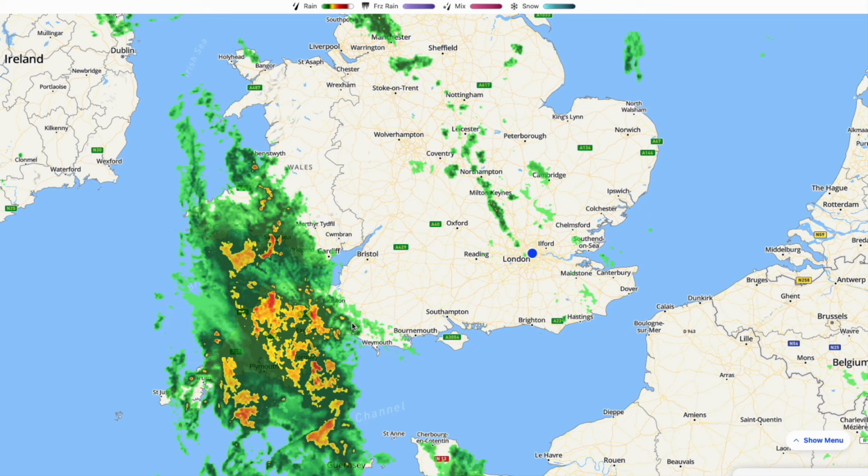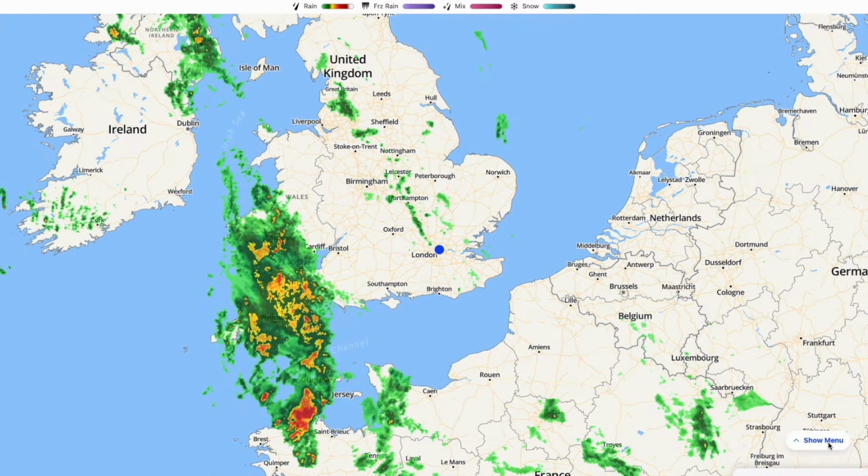Models look like they're struggling with showing this, and we'll have to see what happens in the next few hours, but very intense and looks really quite horrible across much of southwestern England and Wales at the moment.